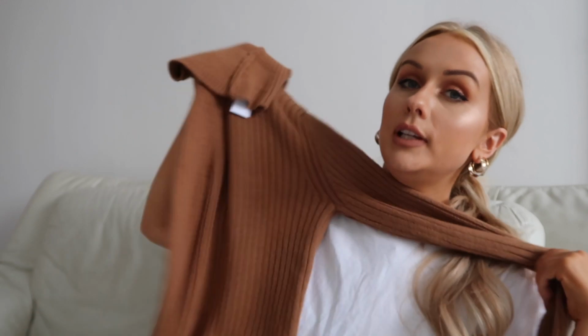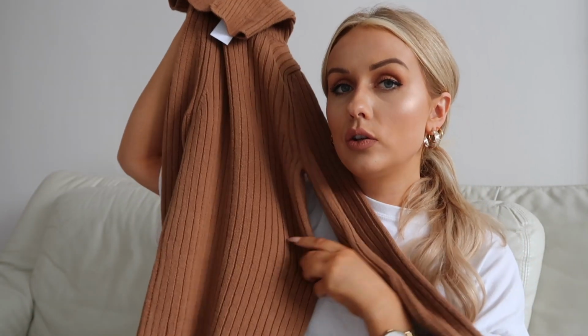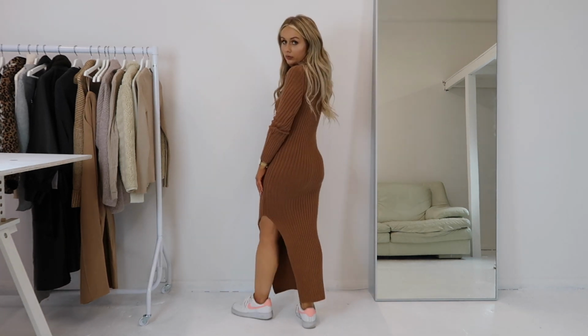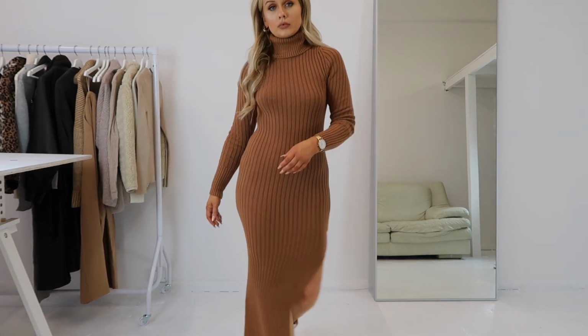It's got a lovely rib. I think it's called a 2-1 rib. It is super tight and figure hugging, so I'm not sure how I'm going to feel about it. Fingers crossed I like it on me.